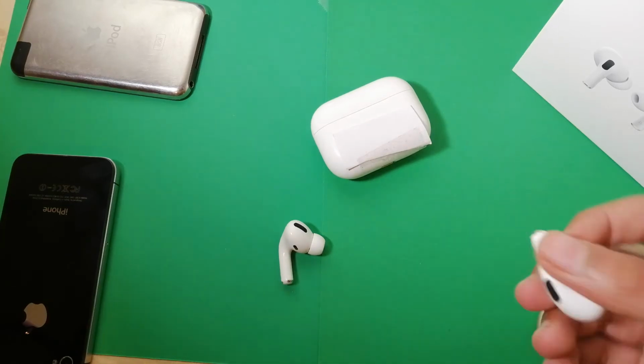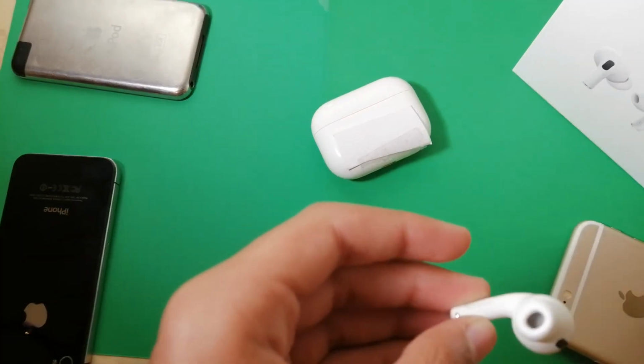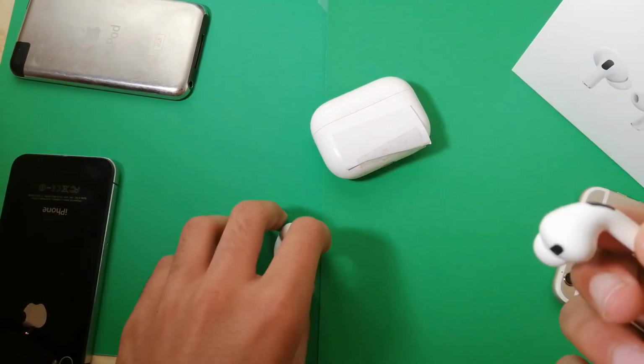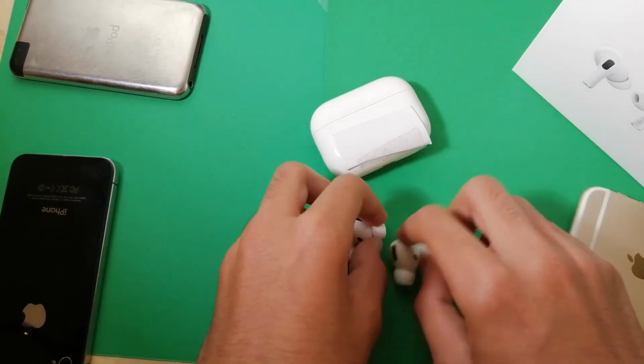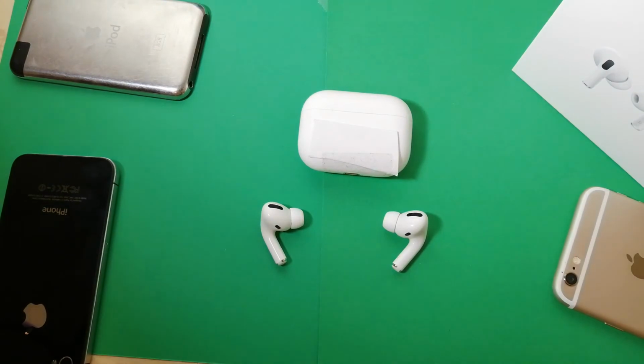Secondly, they have no volume control on either Android or iOS. That's unfortunate, but you can use Siri on iOS, though you cannot summon the Google Assistant with these unless you have Hey Google set up on your phone.